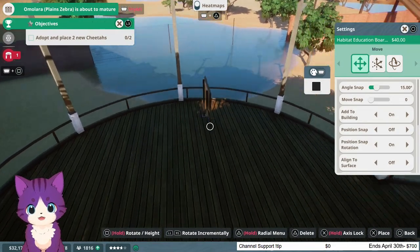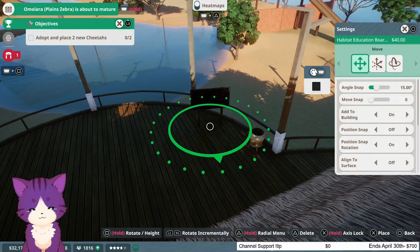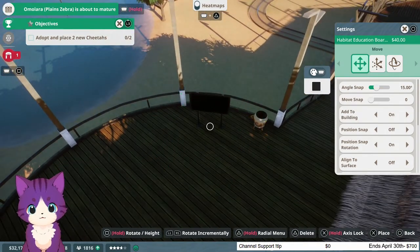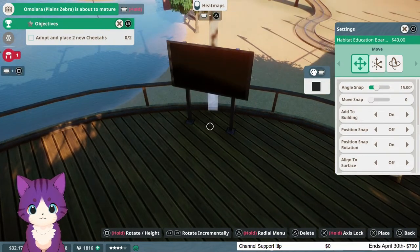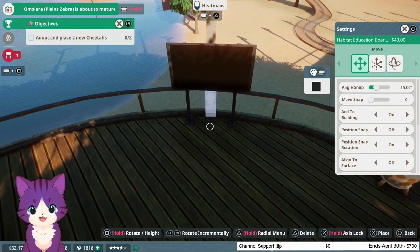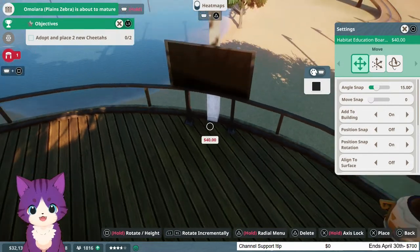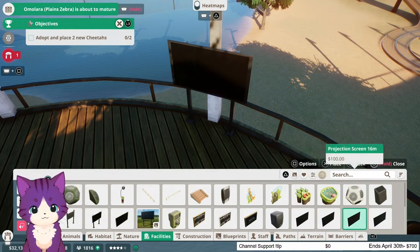Okay, so I feel like a good spot for this is over here. Hopefully this gives a good view of the cheetahs. I'm excited to put the cheetahs in. Once again, another animal that was my favourite animal for a period of time when I was younger.